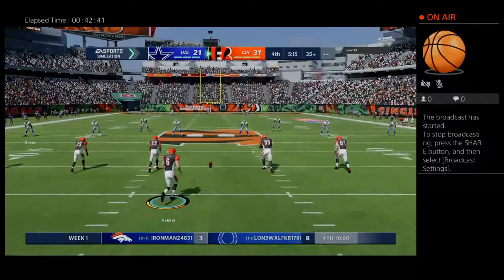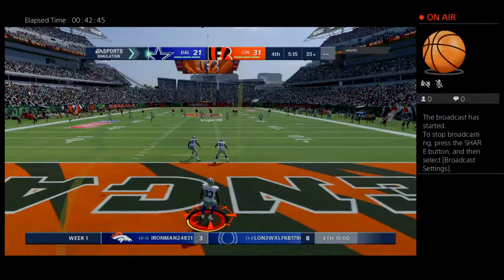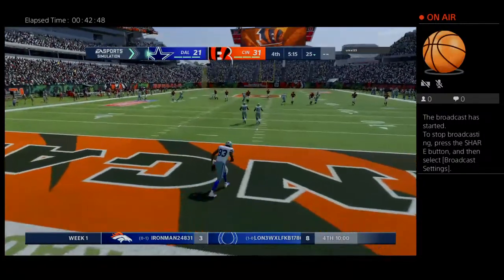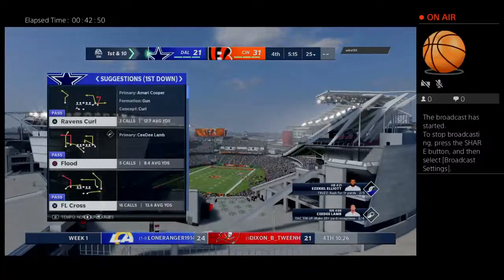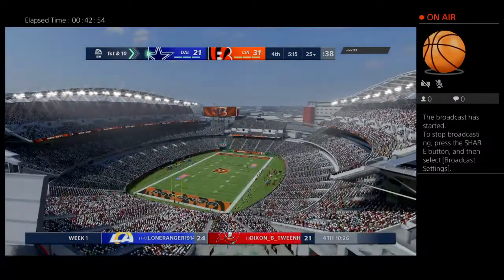Set now to kick this one away, and off it goes. Taken about 7 yards deep, and this will not be returned. It'll come out to the 25, their own 25-yard line.